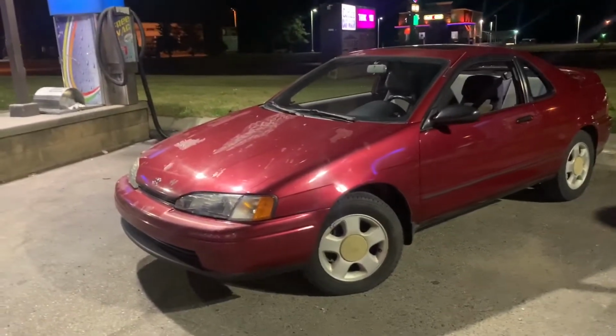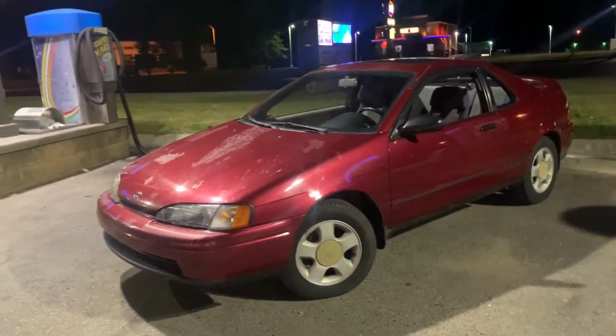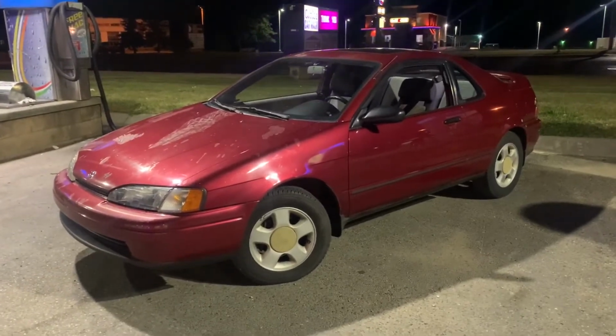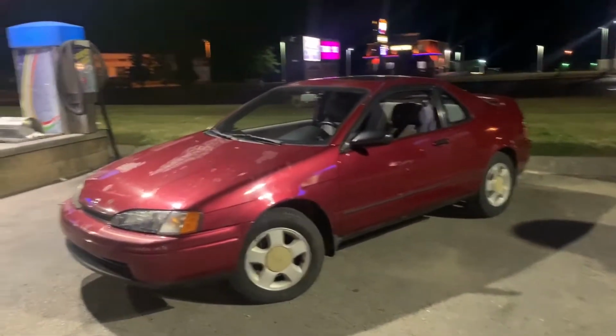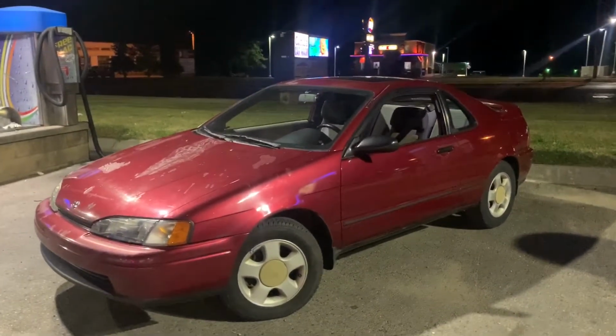And actually, it's also the same underpinnings as a Toyota Tercel, which was also sold here in a 2-door and a 4-door version. But basically, it wasn't quite as sporty looking as this car. It looked more like a small Corolla. It had a higher roof line and more room inside.